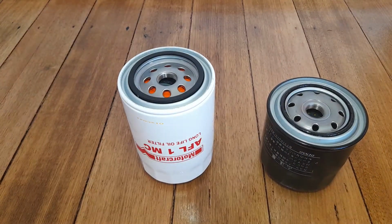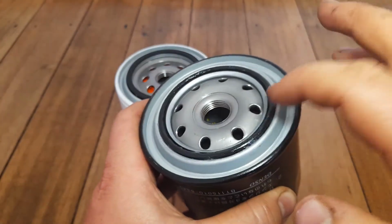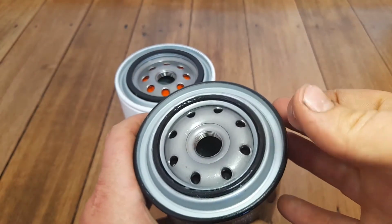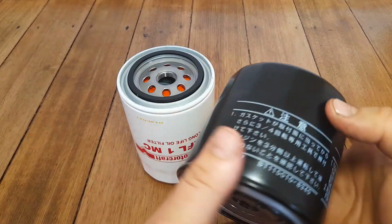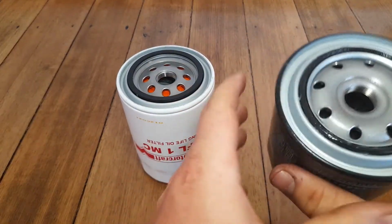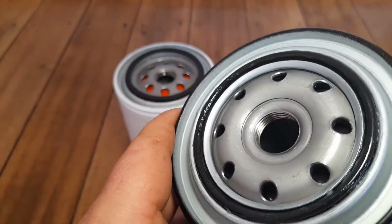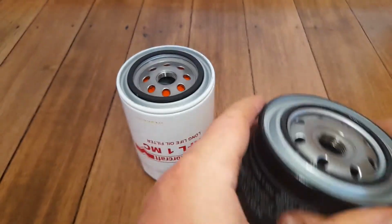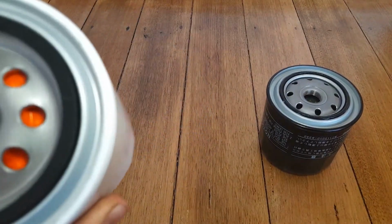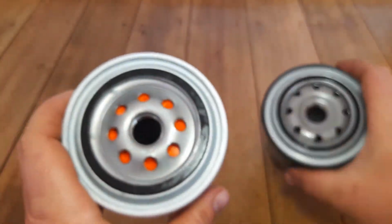And as you'll notice there, Toyota comes with a pre-lubed gasket, which pretty much all their filters do, which is nice. So we've got 8 inlet holes, decent size in there. This one's the same, 8 inlet holes, a little bit smaller spaced.